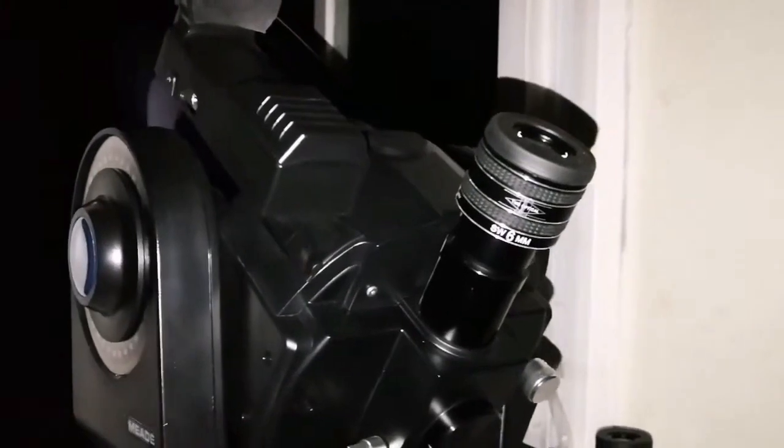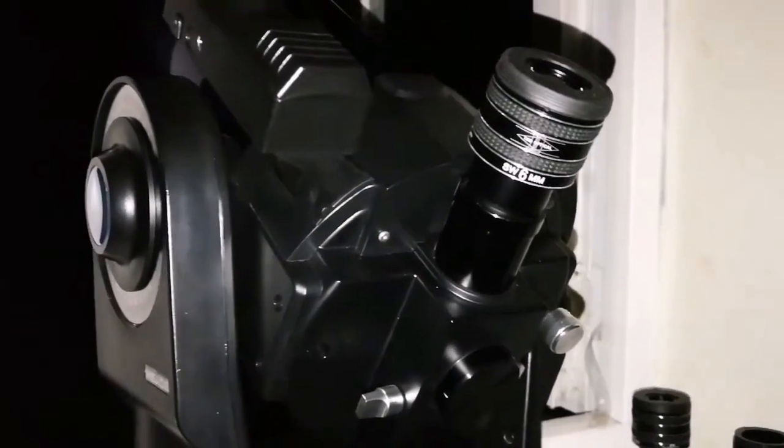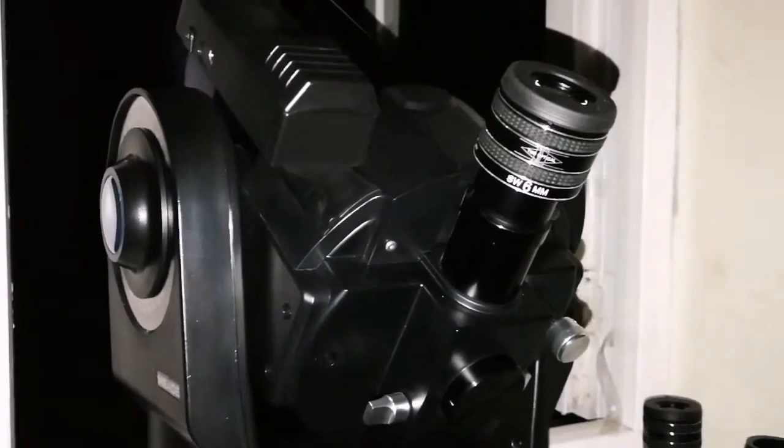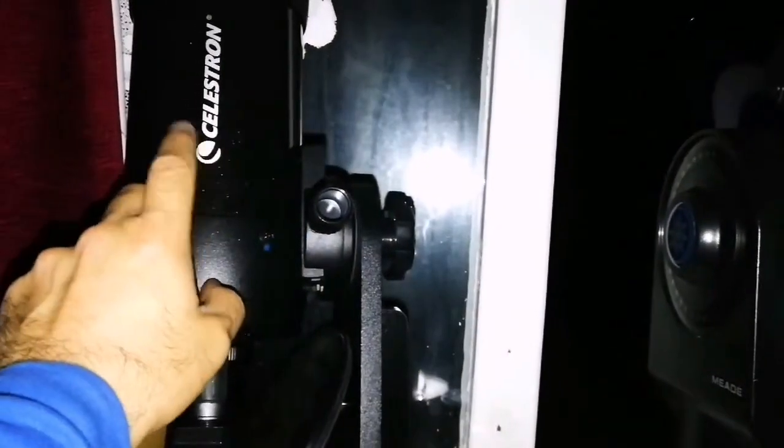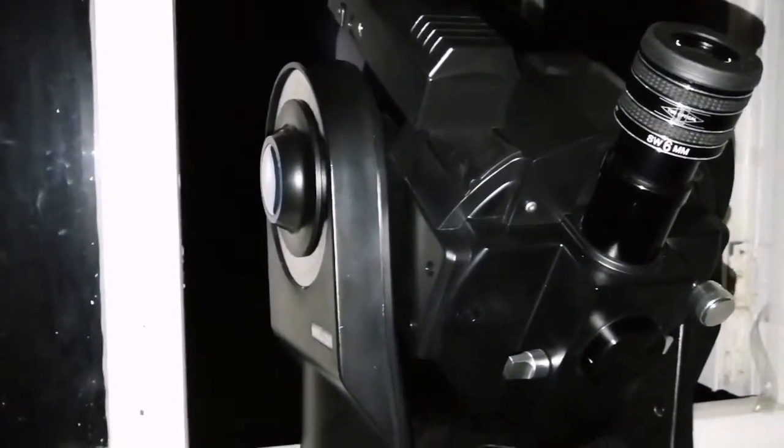I think every Meade I have seen, and I have a few of them now, has exceptional optical quality. The Celestron Maksutov is good. This one, the C90, is really good. Of course, the Meade ETX90 is better than that and has an edge over it. The optics of this, I told you, are similar to Questar, but this one is exceptional.